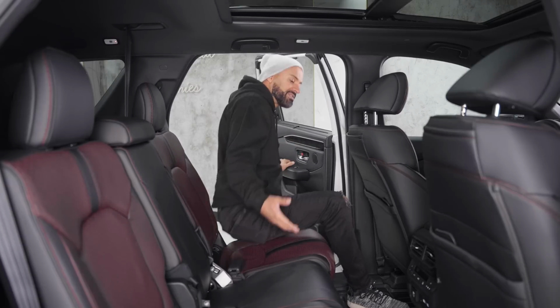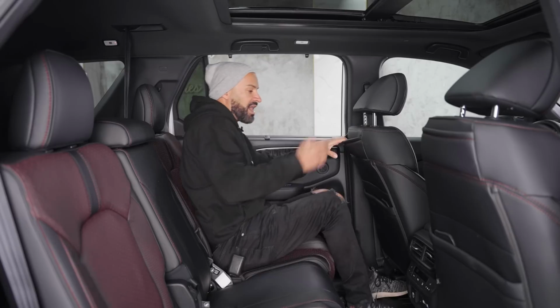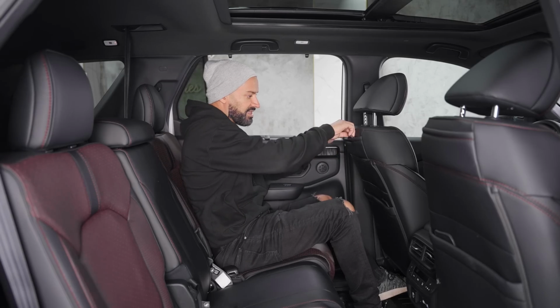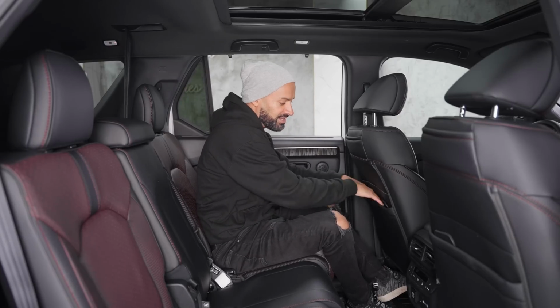Now when I jump into the second row, I will tell you that the back of the seat has been totally modified for more storage. At the top here, I can fit a phone. My 14 Pro will fit right there. Then lower than that, another space for my 14. So I can fit 2 devices back here, and then of course a lot of storage in the actual seat pocket in the back as well.